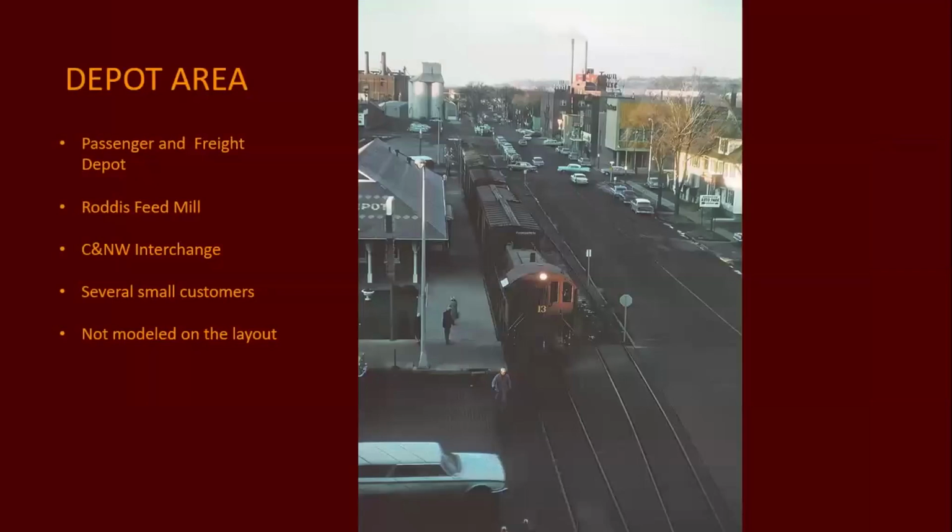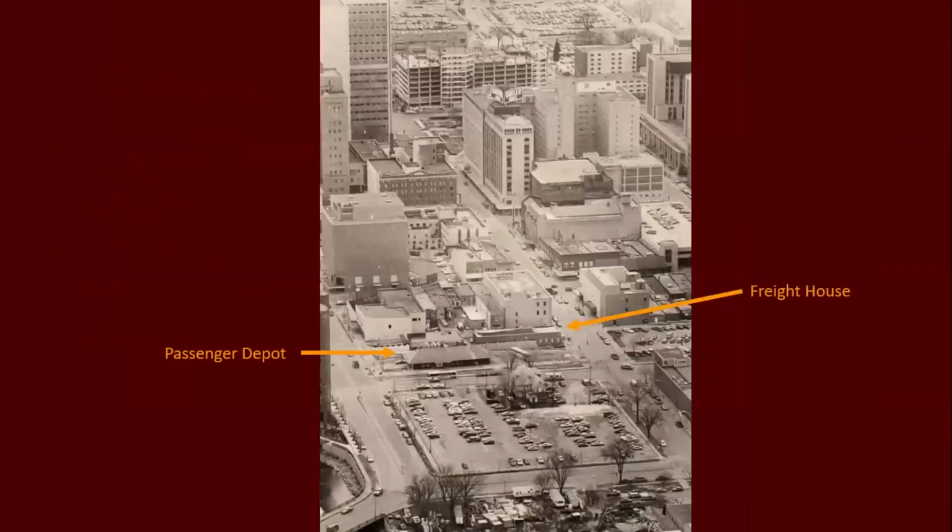The depot area, this is a Walt Dunlap shot of the depot area downtown. You can see the depot to the left. There was a Rodas feed mill, and a power plant downtown, and various industries along the street-running track that went downtown. I did not model this area on the layout. This is just north of where I modeled. I start modeling at the yard, just south of this. There's another overhead shot where you see the freight house and downtown Rochester in the background.